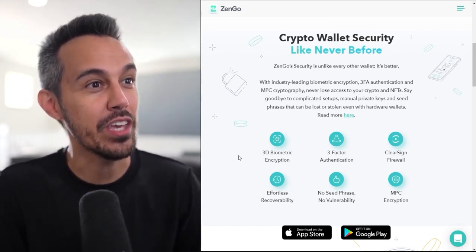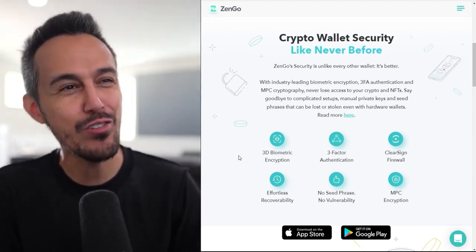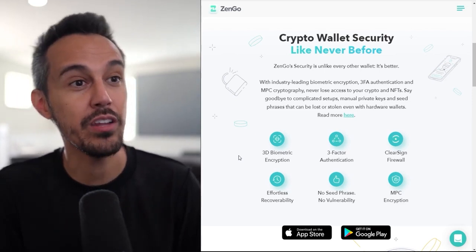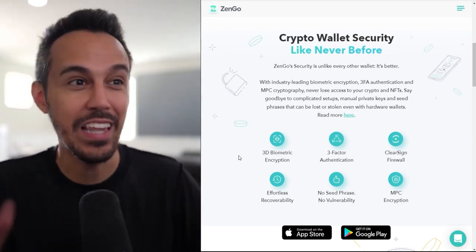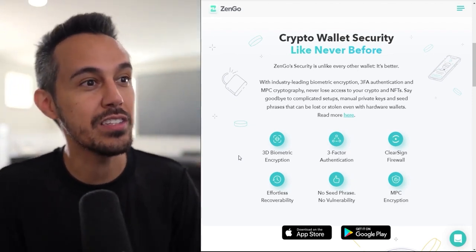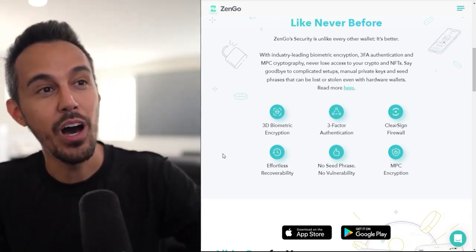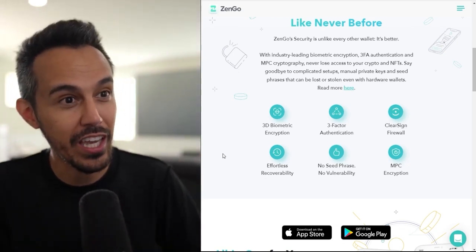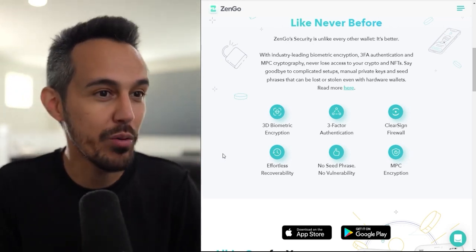So they said, with industry-leading biometric encryption, 3-factor, so you've heard of 2 factors, 3-factor authentication, and MPC cryptography. Never lose access to your crypto and NFTs. You have heard of so many horror stories of people losing out on their crypto. That's the last thing you want to do. Say goodbye to complicated setups, manual private keys, and seed phrases that can be lost or stolen even with hardware wallets. So here's some of the features that it has. 3D biometric encryption, 3-factor authentication, clear sign firewall, effortless recoverability, no seed phrase, no vulnerability, and MPC encryption.